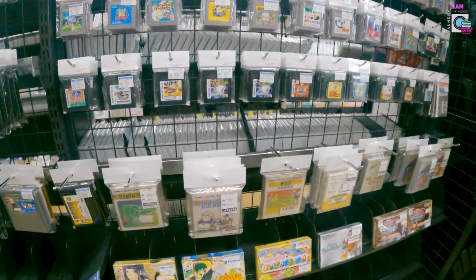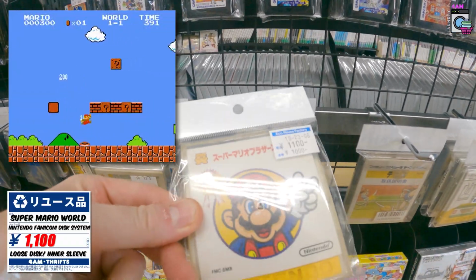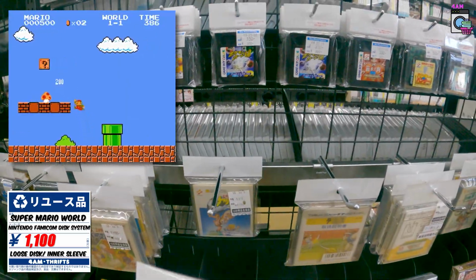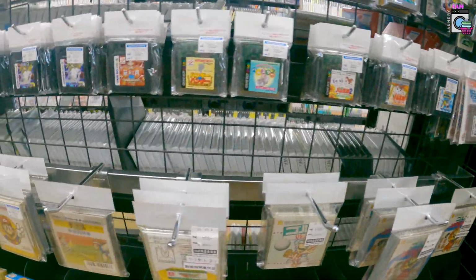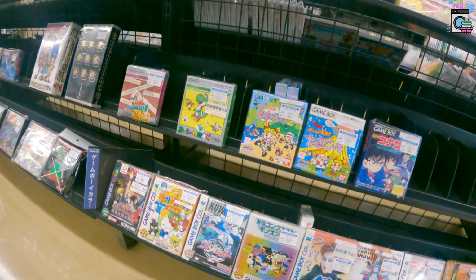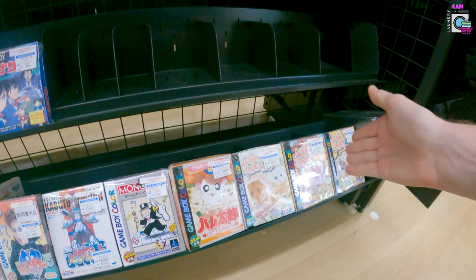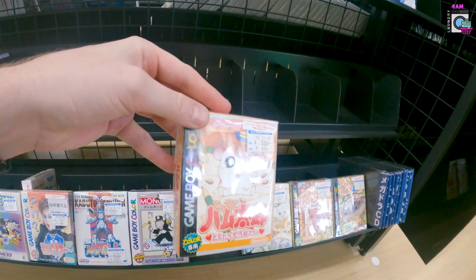Moving on, we've got some Disk System games. We've got Ice Hockey, Super Mario World on the Disk System. Pretty cool to see. Not quite often you find Disk System games. Down here we have the boxed Game Boy games. Fulfilling my promise to Ramen McDad, we are going to look at all these hamster games. Let's go through all of them.